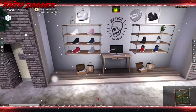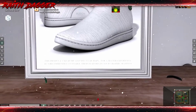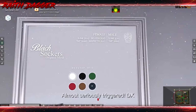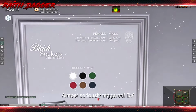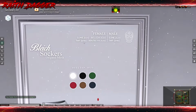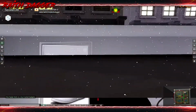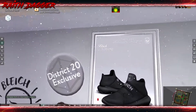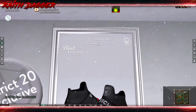Yeah, oh, they say up here. They better. Oh, there they are. Okay. I was going to say, what the hell? Male Slink, the Mesh Project, Slink Belize, the Mesh Project, Bear, and Maitreya Flat. All flat feet. And the other one, whoops. Camming a little freaking out. And this is the same for the females: Slink, Belize, TMP, and Maitreya.